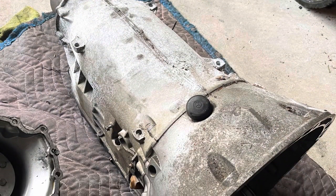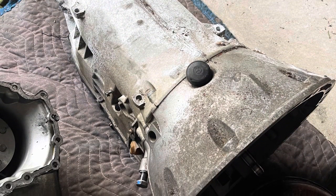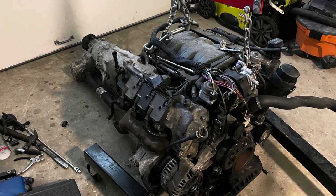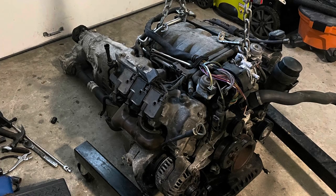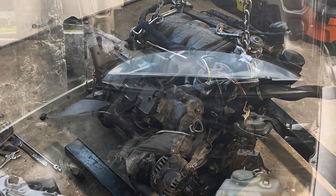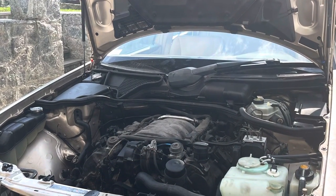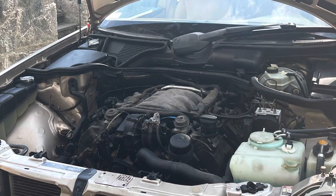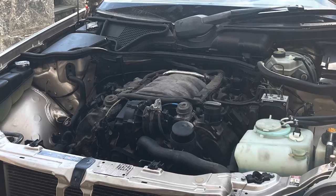So right after I cleaned the engine bay, all of the stuff came for the transmission. I was able to slap it back together, put it back onto the engine, and I was able to drop it all back in the car. Now, unfortunately, I didn't record any of this because it was pretty late at night and I just wanted to get it done. But here you'll see the day after.